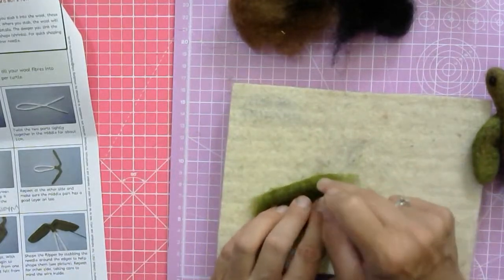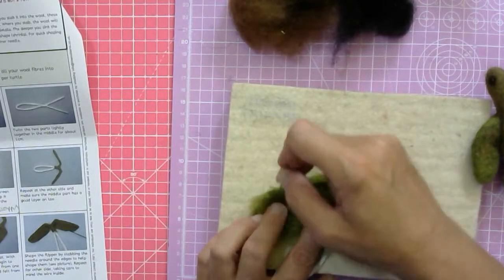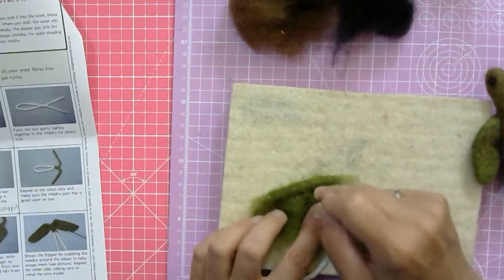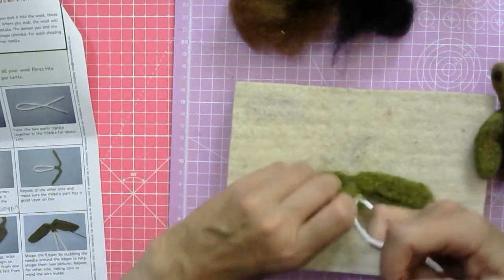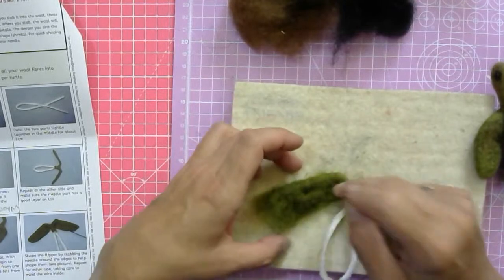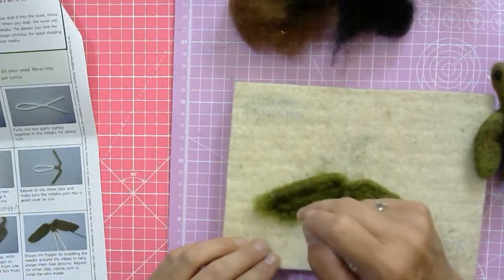So lay it on top of the wool batch so that the pipe cleaner is in that crease that you make. So it's in that bend of the wool. And then you just shape the flipper. Now that you've made one, you want to make the second the same size, obviously. It's quite a hairy wool.